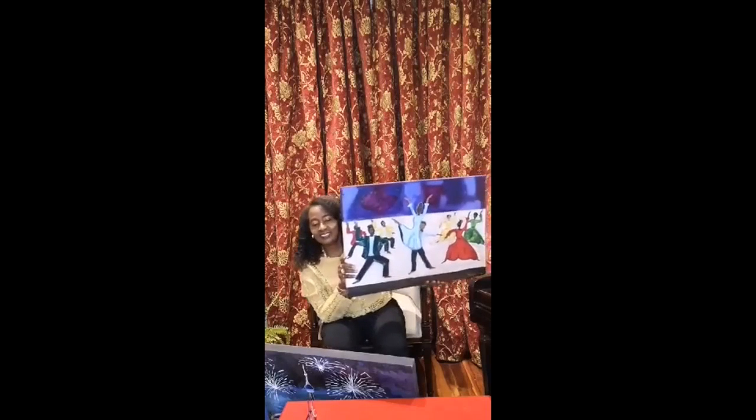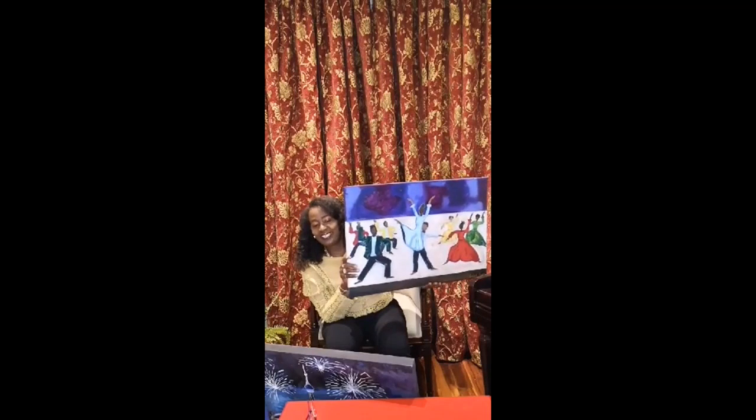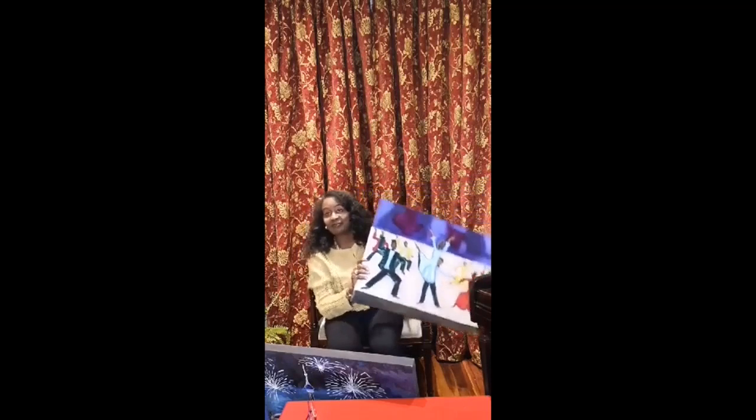Now I'm going to show you some cute ones of dancers. This one, I call it Jubilation. 20 by 24, Jubilation. So we have some dancers on stage, dancing to folk music, most likely. Very happy scene. We need a lot of that happiness now.